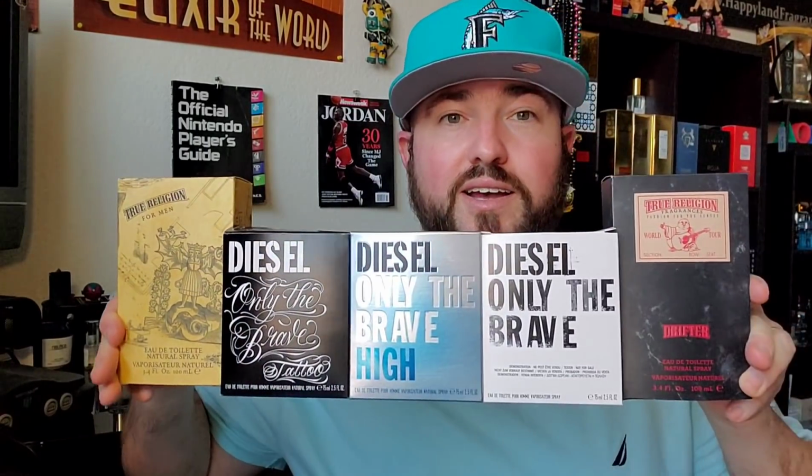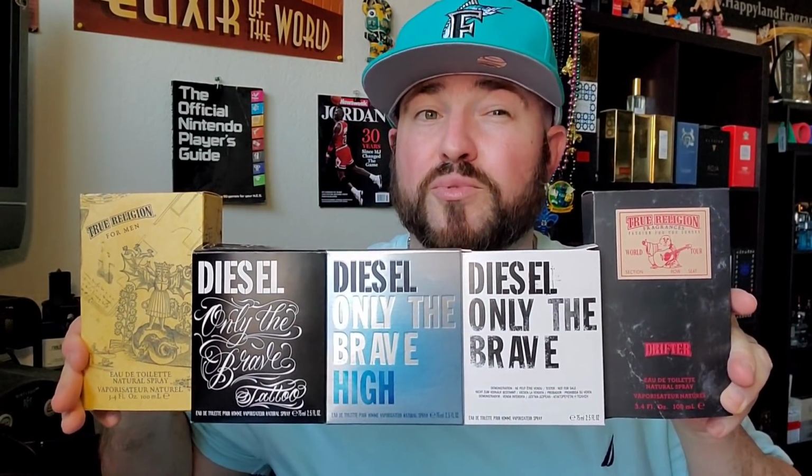Let's move on. So next, from Perfume Empire in Texas, I grabbed 2 True Religion fragrances and 3 Only the Brave fragrances from Diesel. So I've been wanting this. That's why we're going to do this one first. I've been wanting this for a long time. It's not the most unique fragrance. It's not a super mass appealing fragrance.